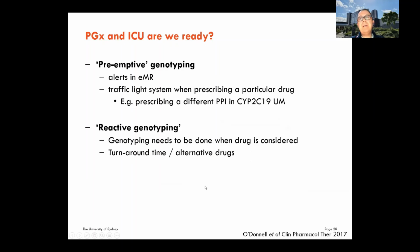So when we are moving onwards towards implementation of genotyping in the ICU, there are 2 main strategies. We can have preemptive genotyping. So we would like to have that genotype available before we start treatment or even before a patient enters the ICU. Or we could start with genotyping at the moment we want to prescribe a drug. So in the latter scenario, of course, turnaround time is key. Otherwise, a patient is either dead or has been discharged before you get the result.